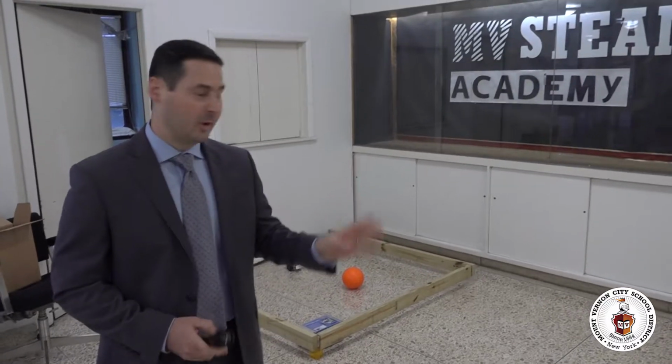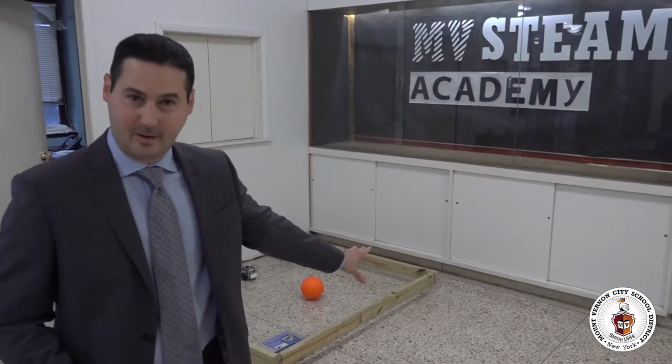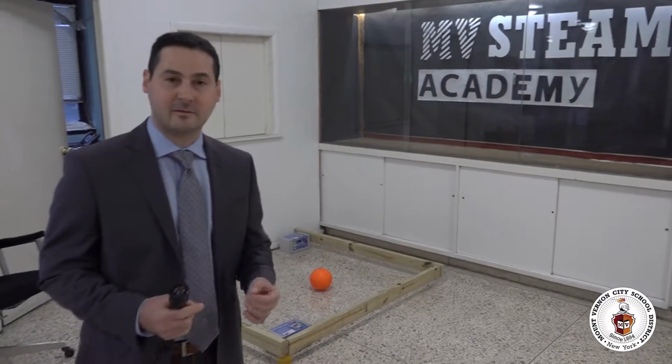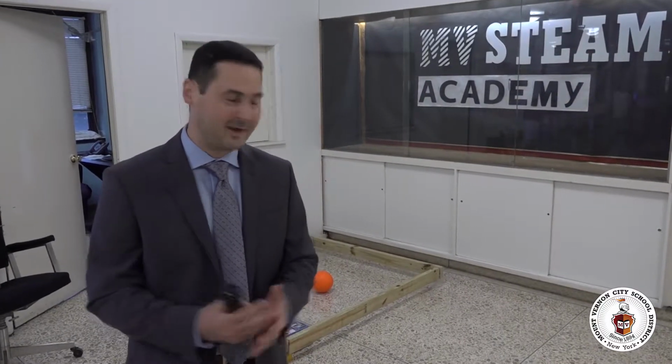We have a robot demonstration for you tonight. One robot follows light, and the other one avoids obstacles. STEM education is interactive, it's interdisciplinary, and it's the way of the future, the 21st century. So these are the skills that our kids are going to be learning that we have to get them ready for today.